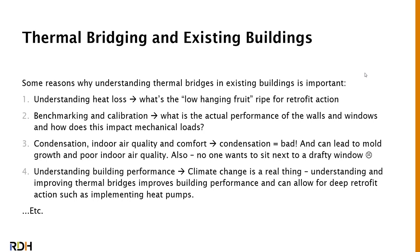If we have an old 1970s MURB, you can see those slab edge lines, and the windows are single pane, aluminum frame, and have been there since the beginning. What is that low-hanging fruit that's ripe for retrofit action? I do a heat loss calc, I look at my thermal bridging, I understand where it's all happening, and I'm like, well, these windows are up for retrofit anyway, so let's go in and work on those things. It really helps to understand the actual performance, the actual heat loss, in the building.